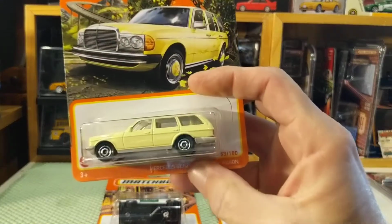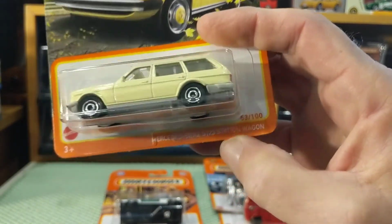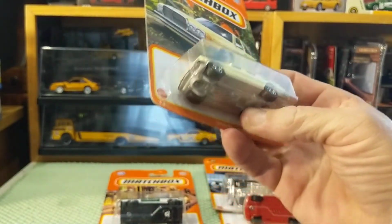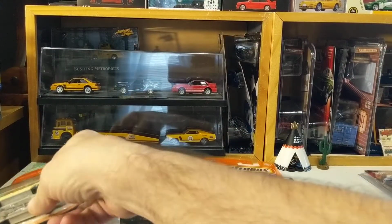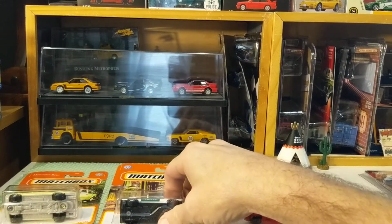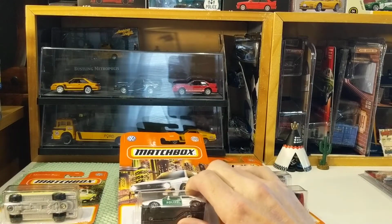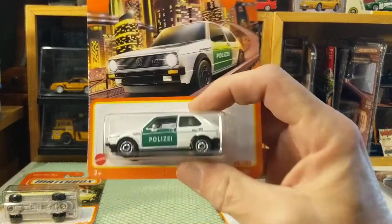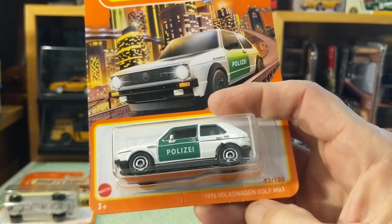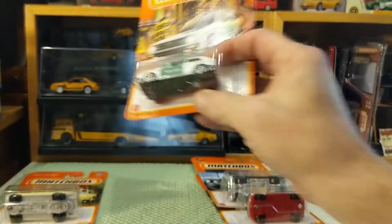So there's the yellow version of this Mercedes-Benz S123 station wagon. I also have the blue one. I forget how many versions there are of that. I'm sure Chasing Diecast Cars would know. I know there's blue, there's the yellow, I think there's a green. Another one of these, the 76 Volkswagen Golf Mark I in the German Polizei from Matchbox.